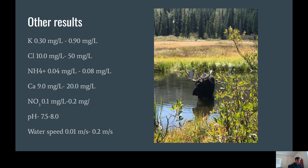And the water speed, the lake has a very small water speed, from 0.01 meters per second to 0.2 meters per second, which was the highest speed that we ever measured. And this is also Joe the moose, who can frequently be seen at the lake and can even be seen swimming at the lake.